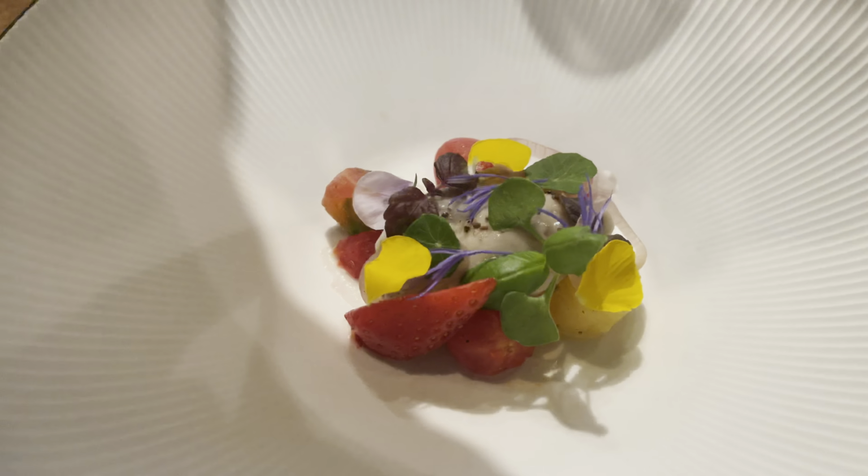Highlighting with the Gariguette strawberries. This Gariguette strawberry is a French one. Italian strawberries, a complex one. And it's finished with a consommé of tomato.